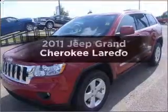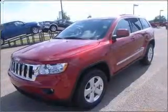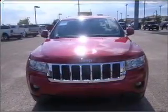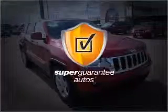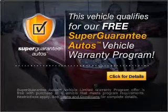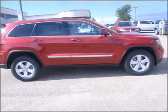Get noticed in this 2011 Jeep Grand Cherokee. If you're looking for a first-rate auto, this one could be yours today. With a solid six-cylinder engine connected to a smooth-shifting five-speed automatic transmission, this vehicle qualifies for our free Super Guarantee Autos Vehicle Warranty Program. Buy a vehicle and get a free warranty from us only at everycarlisted.com.